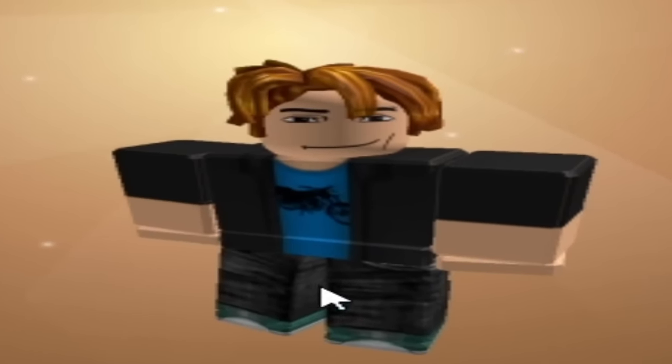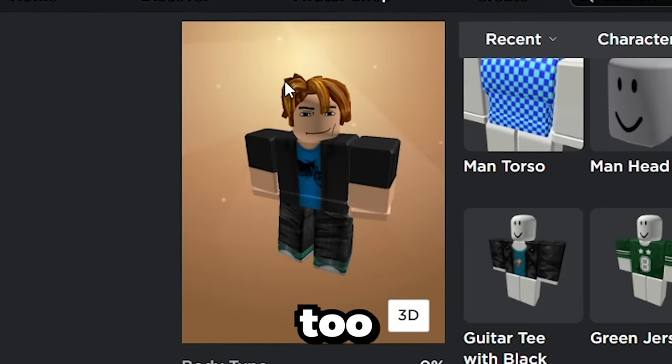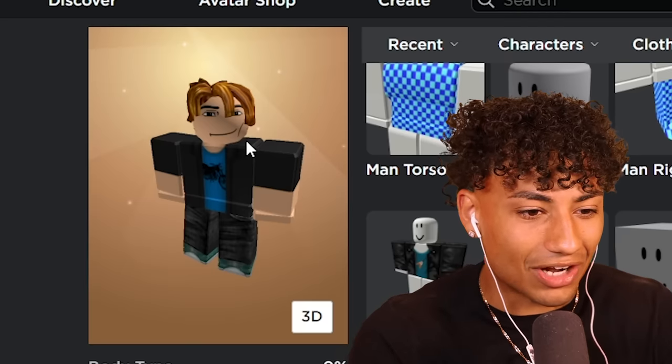And he's got bacon hair. Oh my gosh. My man has no drip. Bro's got the man face too. Why? Why use the man face? Here, at least use Roundy or something, all right? We're gonna put Roundy on. Okay, now, oh my gosh, I look even more hideous.